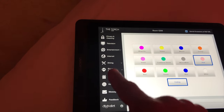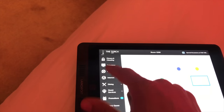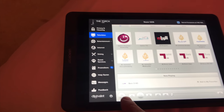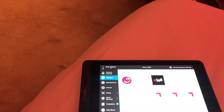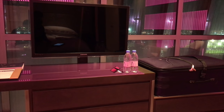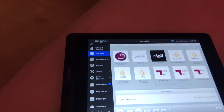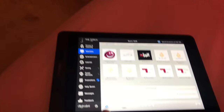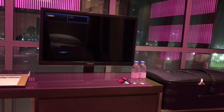If I want to order food, anything, I go here. I don't need to call. Television, I can come around here and click here on. And the TV will be on. Oh, I just clicked two times. This one is not on. So once I click, the button is blue. TV is turning on.